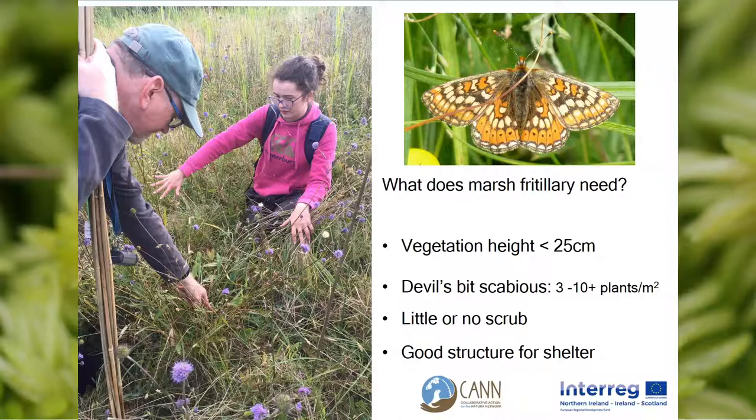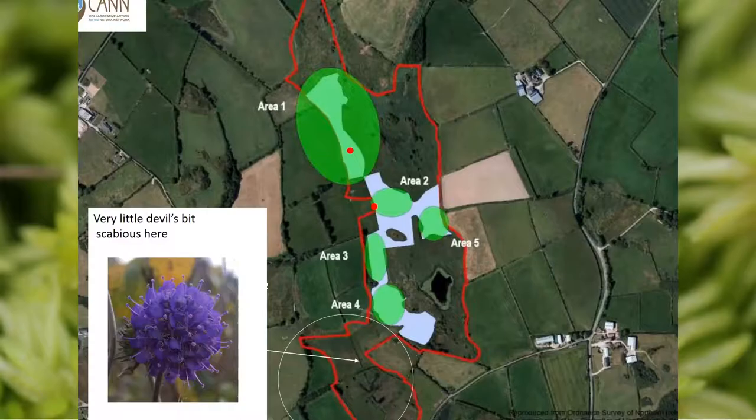We've got a good understanding of what we need for this invertebrate: relatively short vegetation, good density of Devil's Bit, and not too much scrub. So we kind of knew what to expect, and not surprisingly, that matched what they were finding on the ground. So the habitat really determined where the good numbers of webs were.